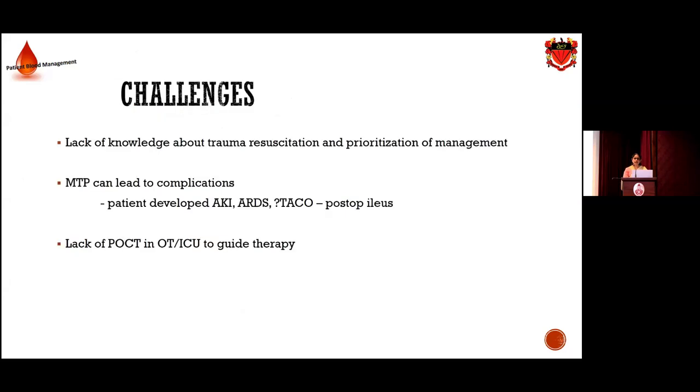So the challenges: we are looking back at what somebody else has done, and this patient was encountered by the anesthetic team in the intensive care unit, and by that time everything had happened. I think the main challenges are the lack of knowledge about trauma resuscitation in the first responders, who still don't know how to prioritize the management. That is where the involvement of consultants comes into play; to improve the patient outcome we need to intervene very early. And as this patient had some complications, in the ICU also, lack of massive transfusion protocols can cause problems in managing the patient.